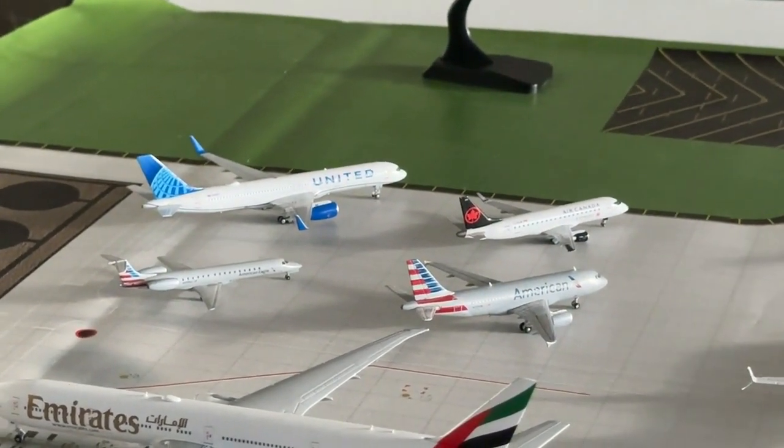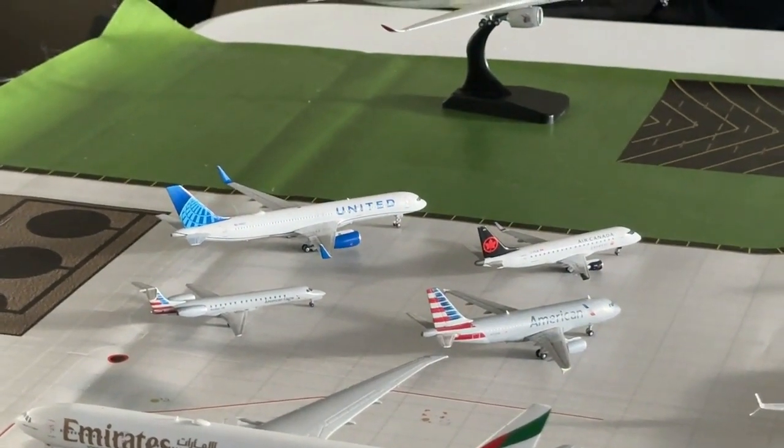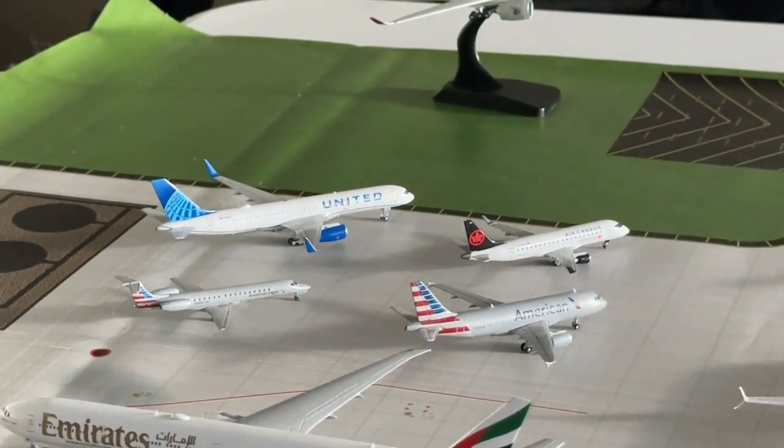I got the Embraer ERJ-145. This poor guy's trying to make it up to Detroit, but he's struggling right now in that morning service. Air Canada Express Embraer E175. This guy's trying to make a service out to St. John's today on a Saturday only, but unfortunately the weather's also poor there.